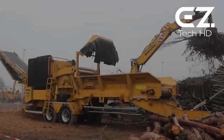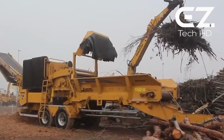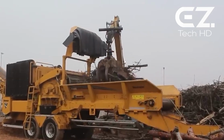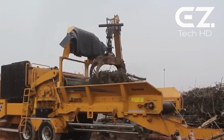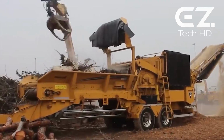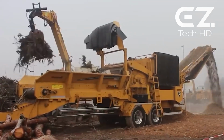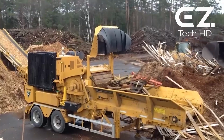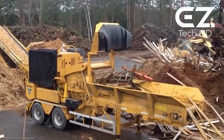In the heart of a Swedish forest, a transformation is underway. The Vermeer R4000 horizontal grinder, a modern-day alchemist, turns unwanted brushwood into valuable mulch. With a roar of its engine and a flurry of blades, it transforms waste into a resource, enriching the soil and promoting new growth.